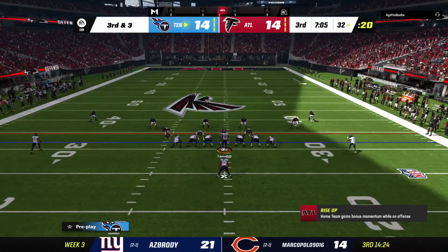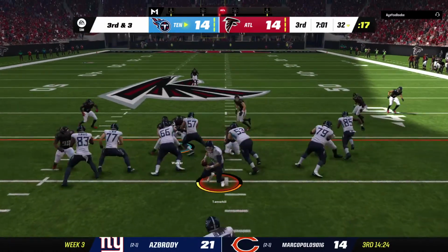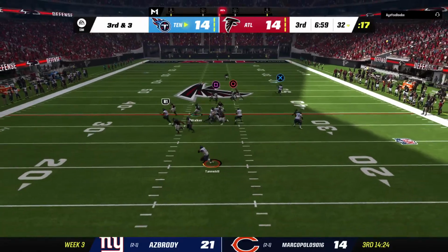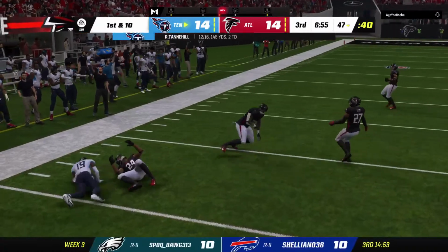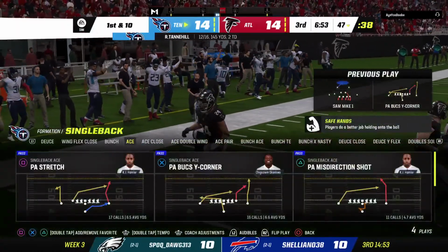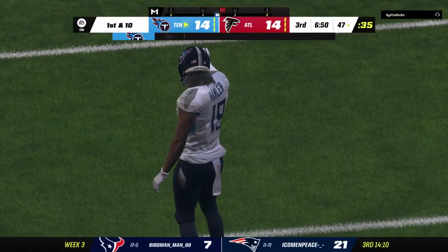For the Falcons, 5 men in the secondary, now on third. Now a play fake, and it's Tannehill. Got a man complete. It's Hamler. And he will have a Titans first down as they're able to get the third down conversion.